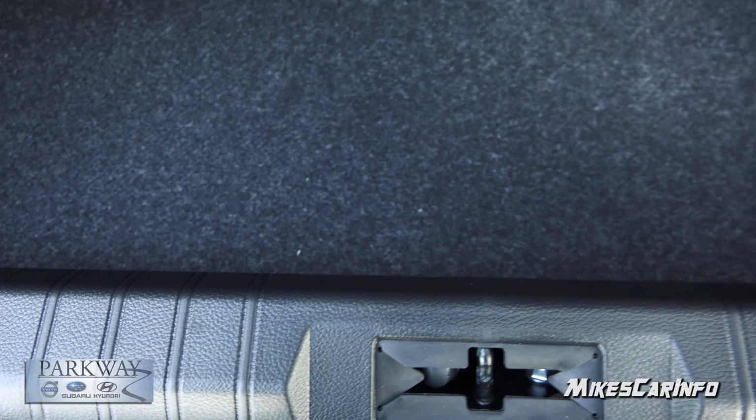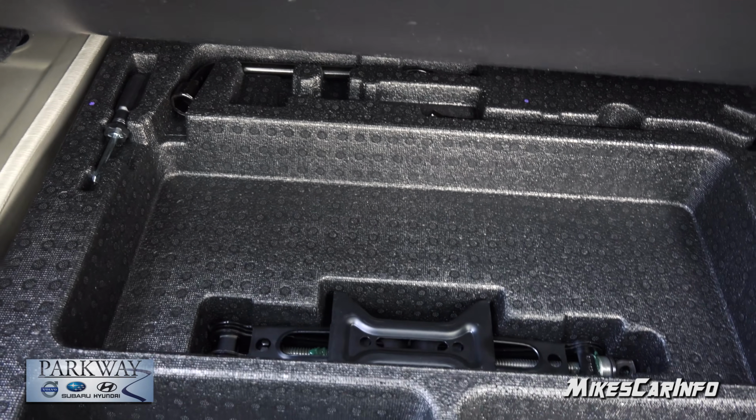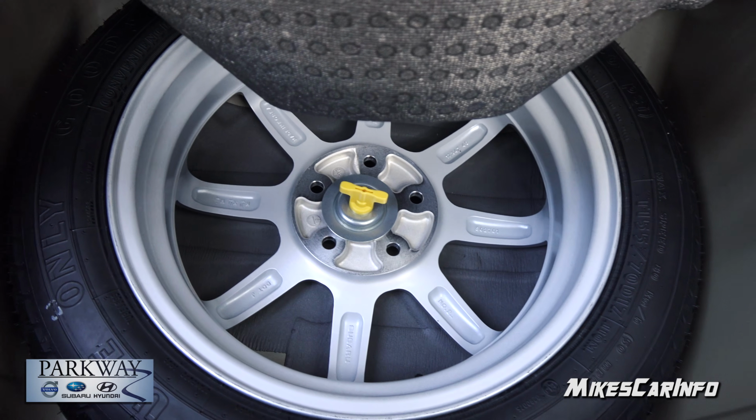Okay, so under here is some more storage space. In the styrofoam container, you also have your tools up there and your jack, and under this is your spare tire. It looks like an alloy wheel spare tire as well.